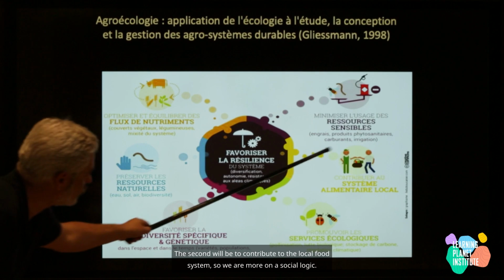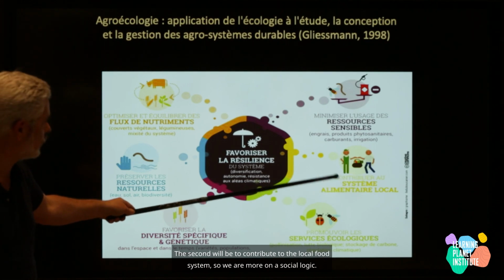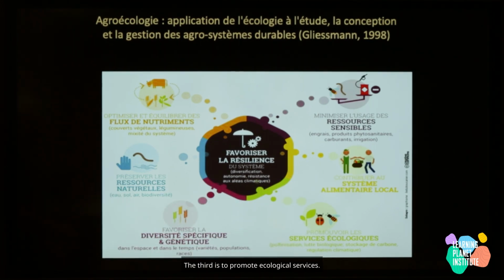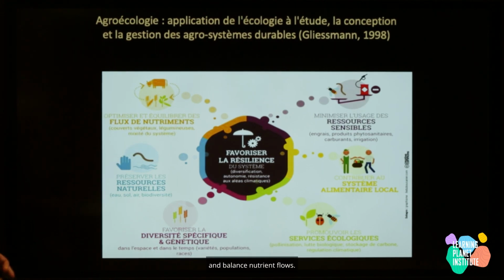The second will be to contribute to the local food system, so we are more on a social logic. The third is to promote ecological services. The fourth, promote genetic diversity, preserve natural resources, water, soil, biodiversity, and optimize and balance nutrient flows.